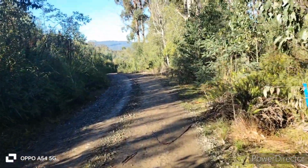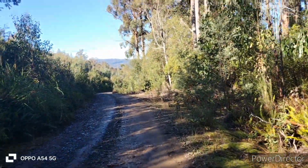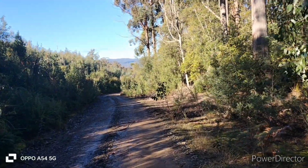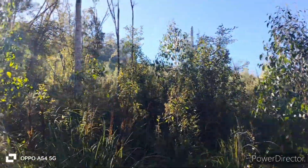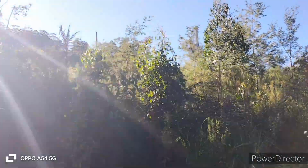Just through here I'll show you a really big tree that they've left. He started to grow back a bit, but yeah, I haven't walked up to him, but he would have been a monster. But it is growing back. You can see him up there on the hill. Yeah, right up the top there. But yeah, he's an absolute pearler of a tree. All right, here we go.